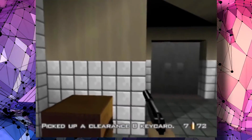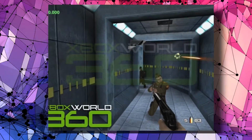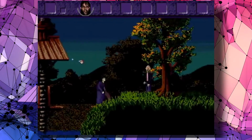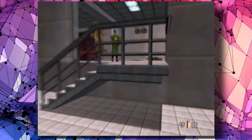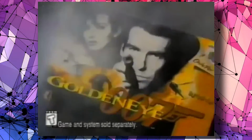The multiplayer mode in particular gave players the chance to face off against each other using their favorite characters from the James Bond movies. Recently, fans of the game were left shocked and excited by the announcement of a 4K version of GoldenEye 007, which is coming to Xbox Game Pass. The original version is also being released for Nintendo Switch with an online multiplayer mode included.